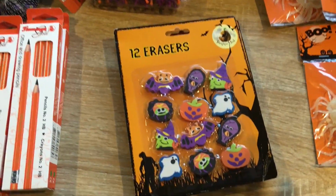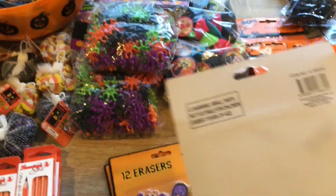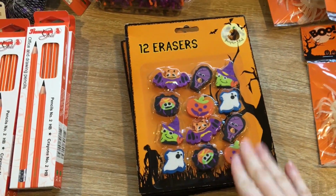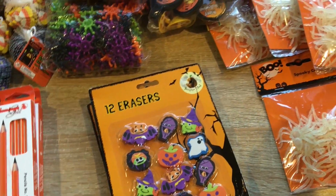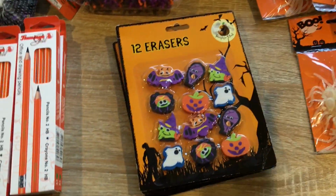The only other new item that I can show you are these Halloween erasers. They come in a pack of 12. I believe I paid $2, possibly $2.50 for them. I just found them at a random dollar store or $2 shop. That's what we call them here, although the price can vary between $1 all the way up to $5, so kind of disregard that.